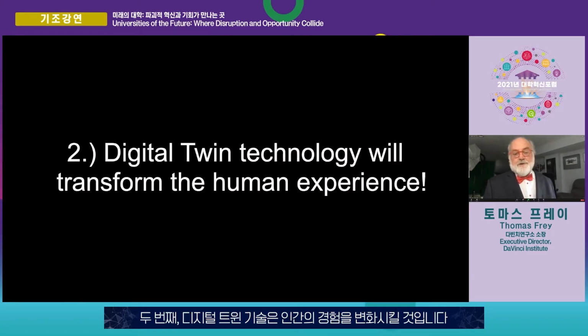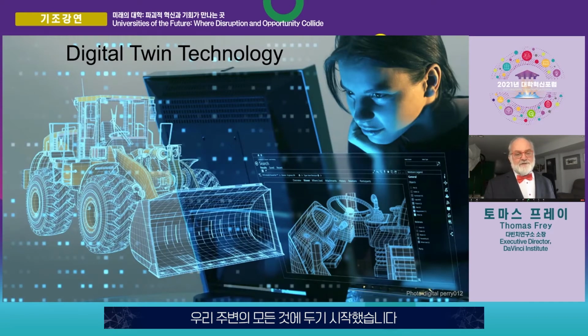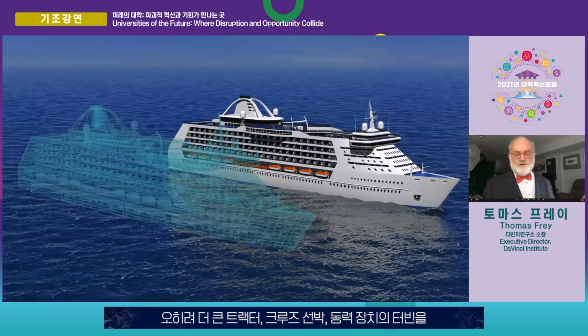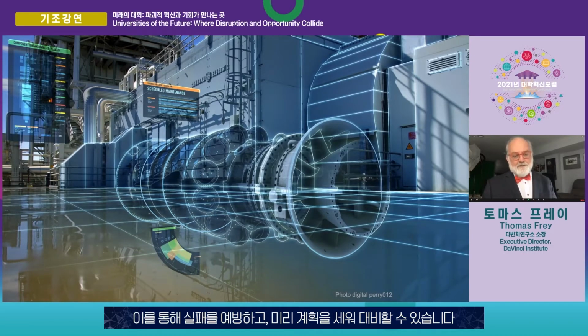Number 2, digital twin technology will transform the human experience. Now, for those of you who aren't familiar with digital twin technology, as we add more and more sensors to our life, we're starting to put sensors on everything around us. We put sensors on the pieces of equipment, and whether that's a big tractor, or a cruise ship, or a turbine at a power plant, we're now able to monitor this equipment remotely from the other side of the world, and we're able to tell when something has gone wrong, and we're also now able to anticipate failures and plan for these outages as we prepare for things in the future.